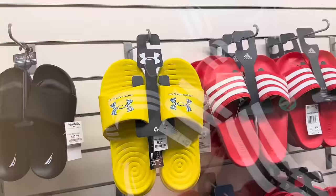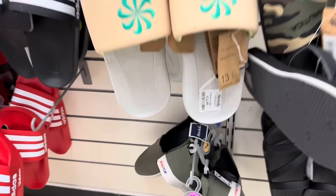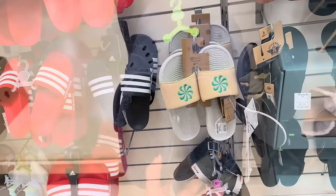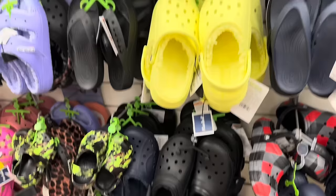And they have the Under Armour. These are $10. They even have it in purple. These right here are Nikes, $15. Ooh, look at the lined Crocs, $30. I only see them in blue. No, they have more colors here. They have more. Yep, they have the yellow.